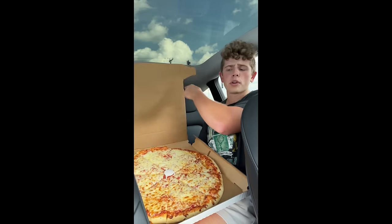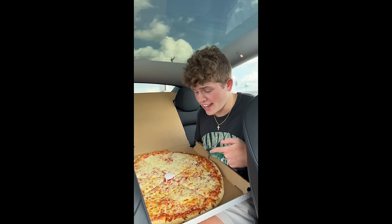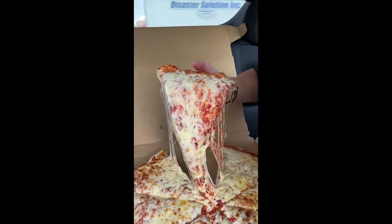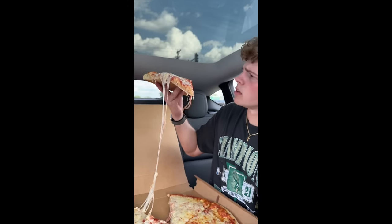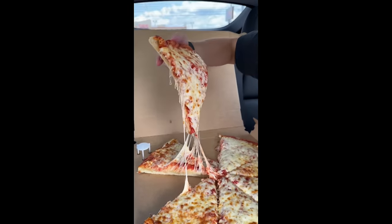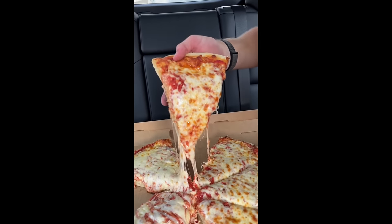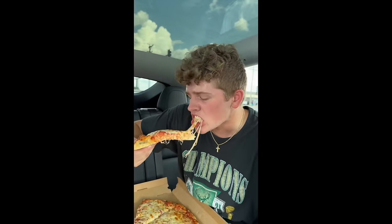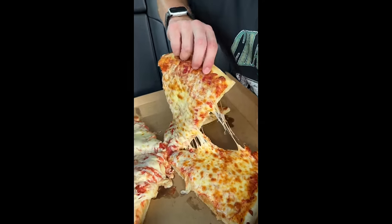Today we got Nona's pizza cheese pull test. It is so big. Bigger the slice, bigger the pull. Oh no. Attempt number two, just so slippery. My leg's burning. Last attempt, Nona's cheese pull.